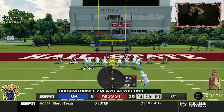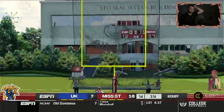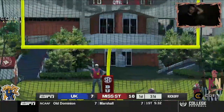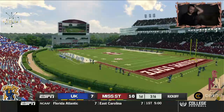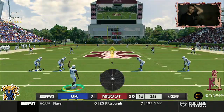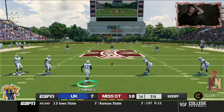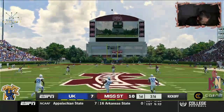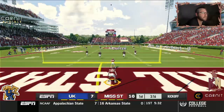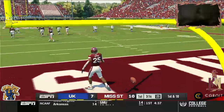The draw within a field goal. He splits the uprights with the extra point. A quick two-play, 43-yard drive, and it's good for 7 points. So the score now, 10-7. Looks like they're ready for the kick. He kicks it off, and he got all of that one. This one's going to be down in the end zone for a touchback.